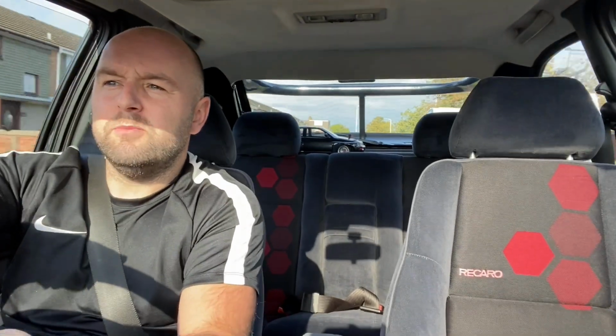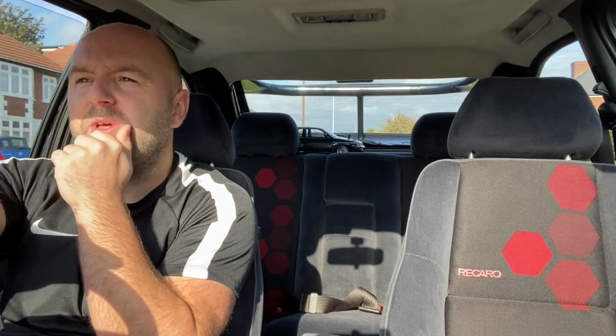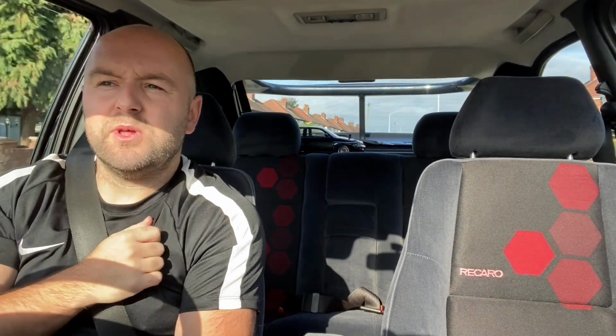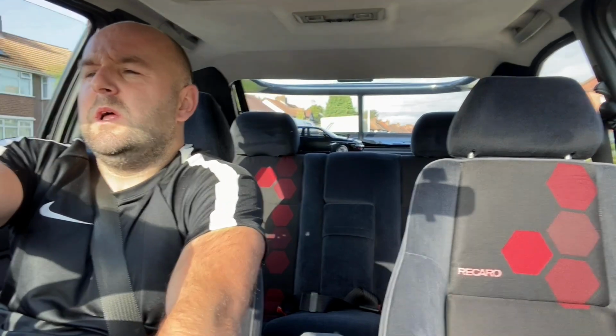So today I've just taken the baby swimming, quickly rushed her to swimming and back. And I'm just going to fly up to this meet and see what it's all about, go meet everyone. There are supposed to be a few lovely Escort Cosworths there, and I'm a sucker for an Escort Cosworth, that's why I've got my own. This one's in Runcorn, so I'm looking forward to seeing what cars are there. Hello, mate.